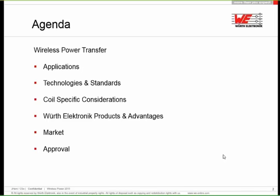What products Würth Elektronik can offer and the advantages, some words about the market, and a question I get a lot from customers is also about system approval, which is not directly related to the coils, but important for the system design.